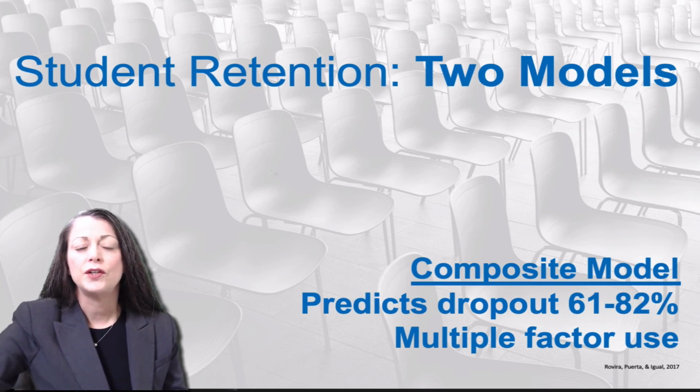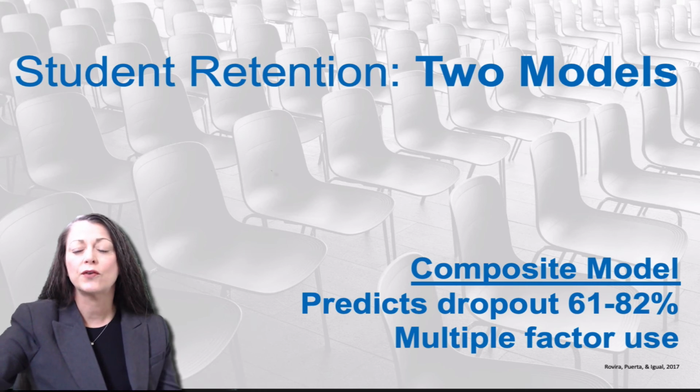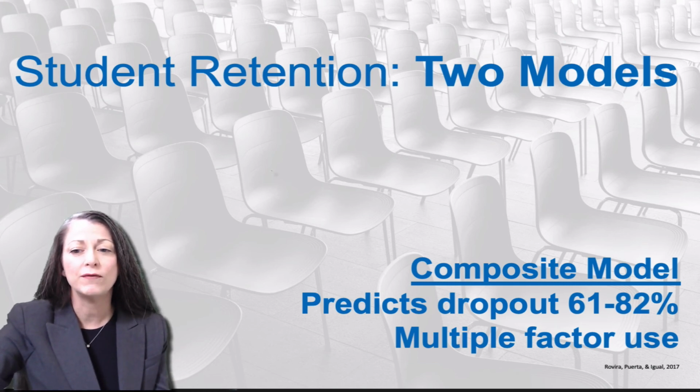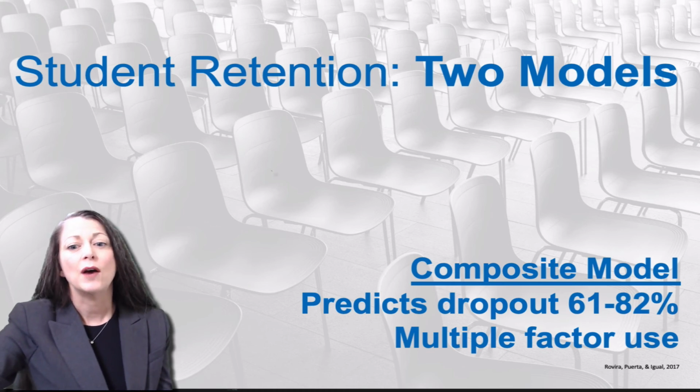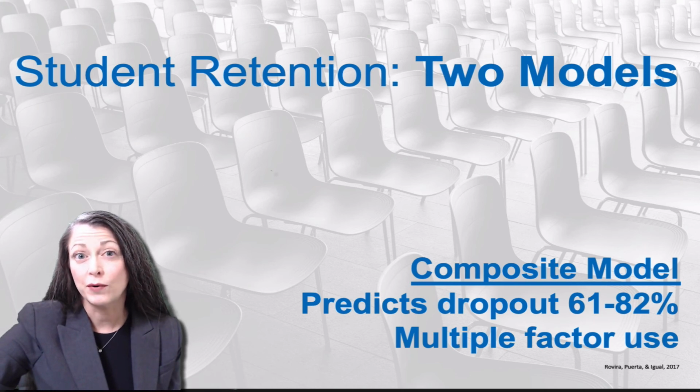In addition to the student model developed by Berg and Wang, there's a second model that was created in 2017 that I also reviewed for this paper. We call this the composite model. It was created by Rivera, Puerta, and Igual, and it used annual curricular data to predict dropout, to predict final course grades, and to make informed future course enrollment recommendations for students that would align them with a better likelihood for academic success and prevent possible future attrition.